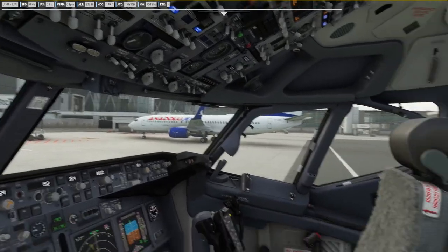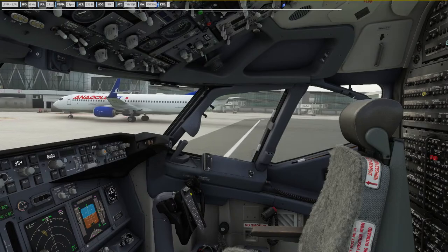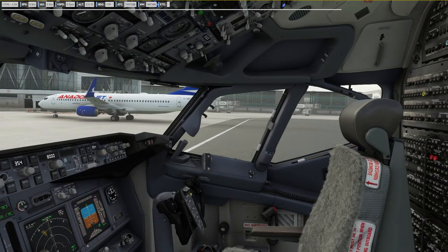Okay, I believe the pushback is a little bit longer over here, so we're just gonna wait until we know where we are going before we start the engine startup.